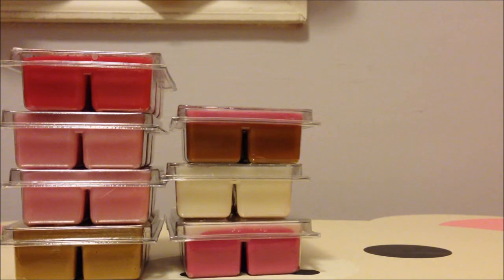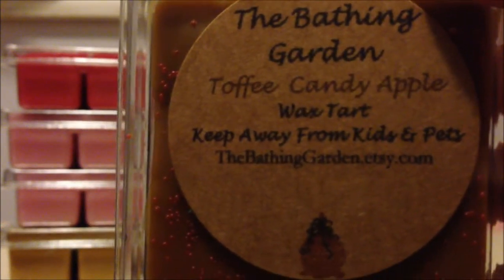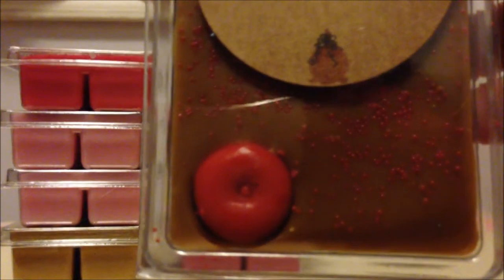I have two more. This is gonna be a really short video. It's a record, guys. Oh, I think this was a sample. It's Toffee Candy Apple. Look at that little apple. So adorable. That is a caramel apple. It's been a long time since I had a caramel apple scent, actually, because I kind of got sick of it. So that's nice. And last one.